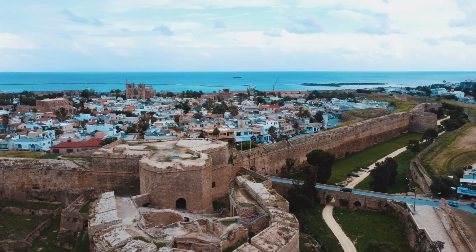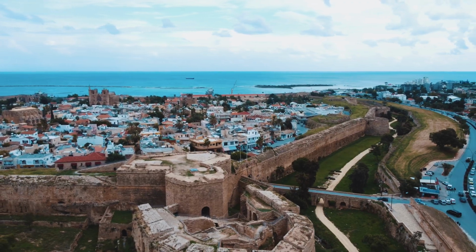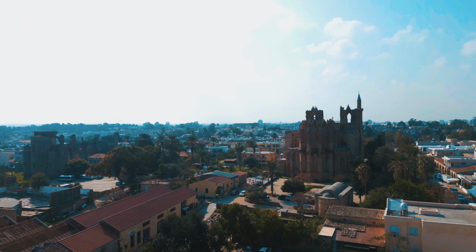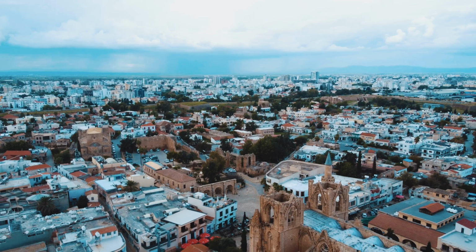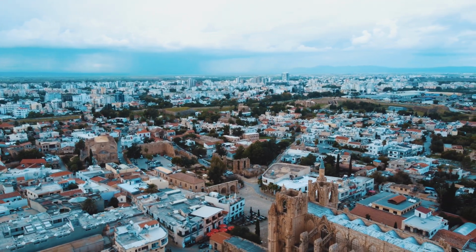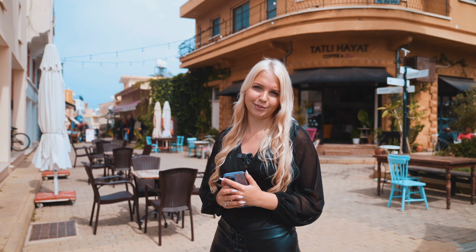Now we are in Famagusta, in the old city, because I wanted to show you the new city, but there are traffic jams and now there are many works, they are building a road, and in this case it is better to show you this old city. Many people like this because there are many restaurants and many monuments, so here it is really perfect. And here I will tell you why I don't want to live in Famagusta.